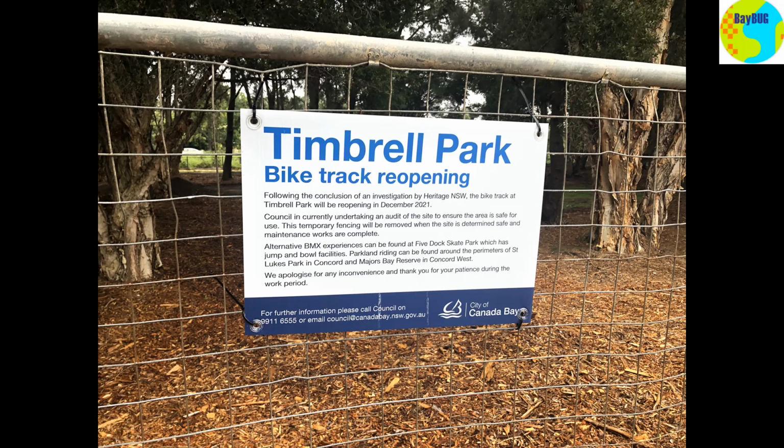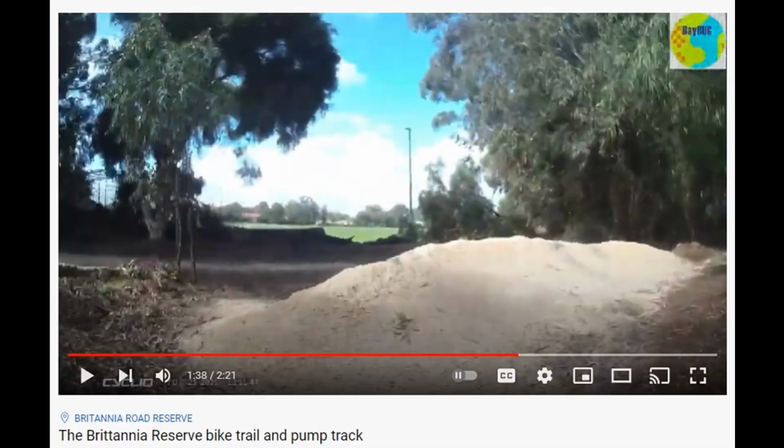Well, according to this sign, Timbrell Park bike track is supposed to be reopening in December 2021. Well, it's now the 30th of December and it doesn't seem to have opened yet.